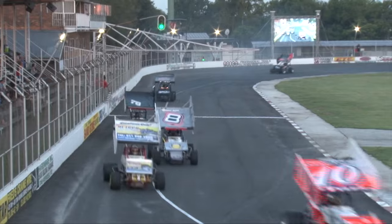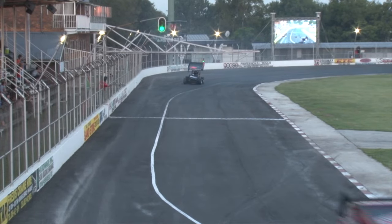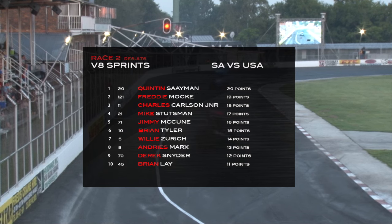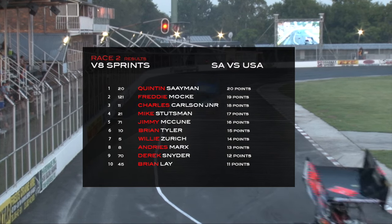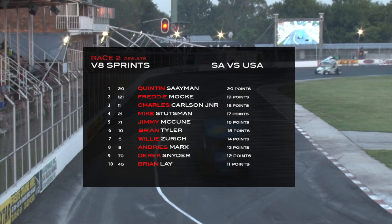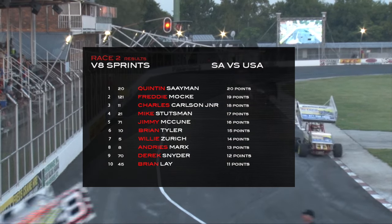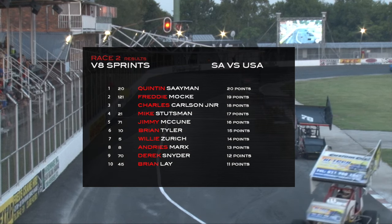And Stutzman is out. I think there might be a little COC maneuvering happening after this race, after that bit of serious maneuvers at the front end. No one was on Quinton Simon's tail. He was way ahead. But Freddie Mock eventually being gifted second place ahead of Carlson Jr., who was dropped down to third. Stutzman for blocking all the way through there in fourth place, and McCune in fifth.